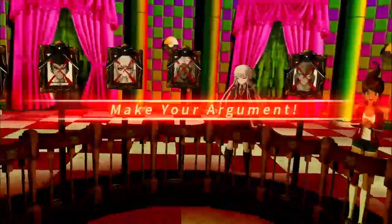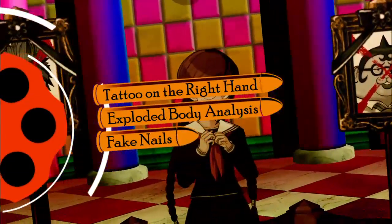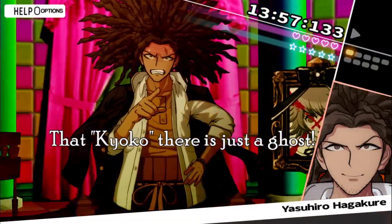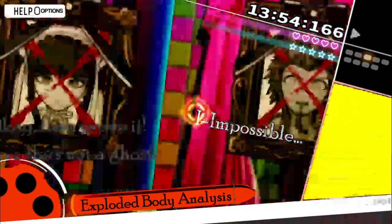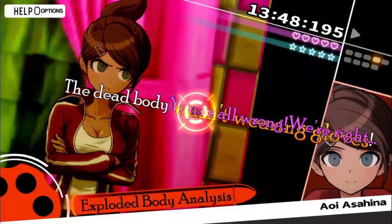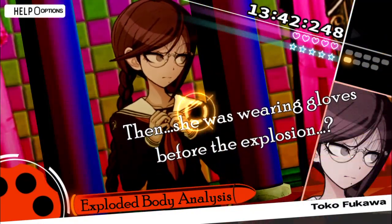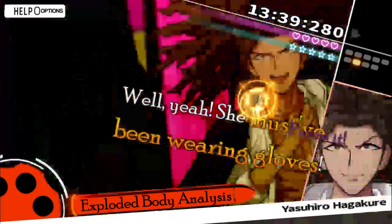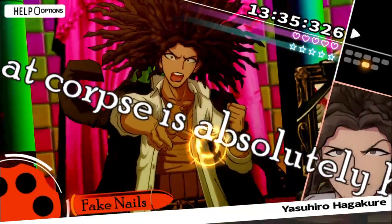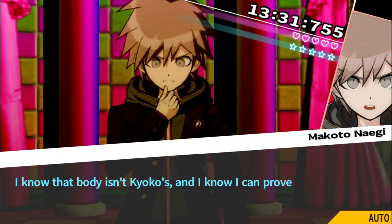Fake nails is one of those two. That Kyoko there is just a ghost. Impossible. Okay, then prove it. Prove she's not a ghost. The dead body wasn't wearing gloves. They got burnt up in the explosion. Then she was wearing gloves before the explosion. Well, yeah, she must have been wearing gloves. Just stop this nonsense. The corpse is absolutely Kyoko. This entire discussion is idiotic. I think it's fake nails. I'll prove it.